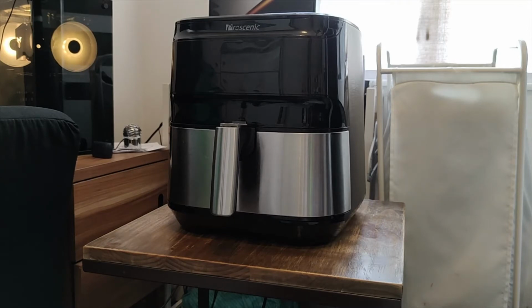Okay, one of the other things I like is the cooking performance. My usual main air fryer is a Philips air fryer, which is a well-known air fryer that has a very good cooking performance, and I haven't really noticed any kind of drop-off when using the Proscenic air fryer. It seems to cook everything equally as well as the Philips air fryer. Even though it's a slightly larger size, it still seems to have a very good cooking performance.